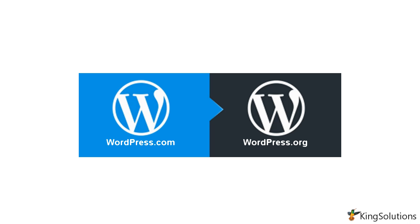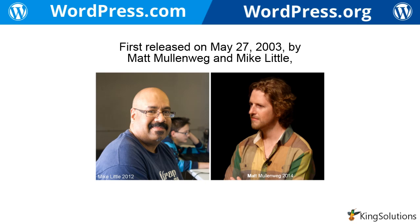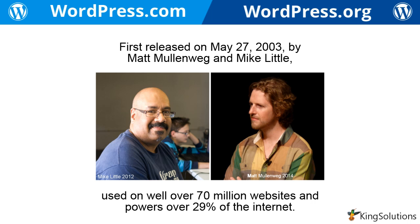strengths, and weaknesses. First released on May 27, 2003, by Matt Mullenweg and Mike Little, WordPress is currently used on well over 70 million websites and powers over 29% of the internet. WordPress.com and WordPress.org are brought to you by the same team at Automattic, hence their names.